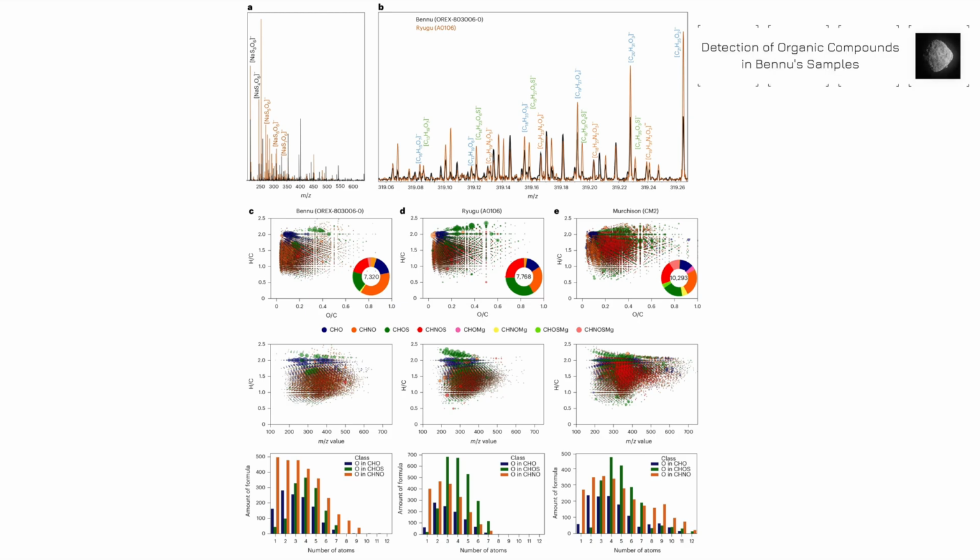Organic molecules. Experiment 2 shows the results of experiments where scientists analyzed Bennu's samples to uncover what kinds of organic molecules are present. They used a technique called mass spectrometry, which identifies molecules based on their mass and charge. The goal was to see how many different organic compounds Bennu holds and compare them with samples from Ryugu and the Murchison meteorite. These organic molecules are the building blocks of life, so understanding them helps us piece together how life's chemistry may have started in the solar system.